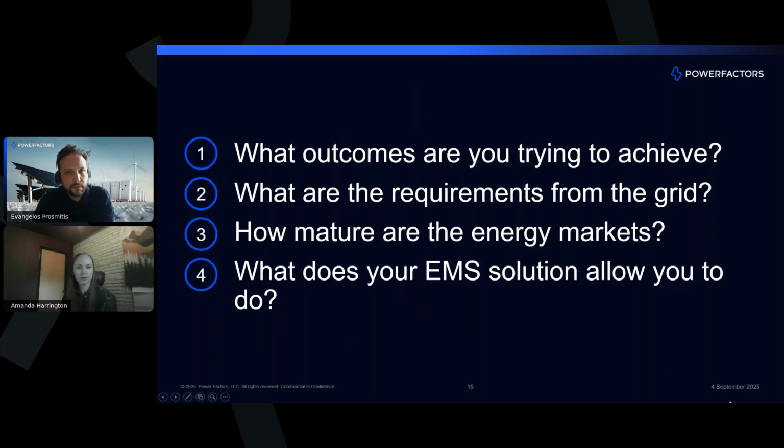Let's start with outcomes. So operators aren't buying technology, they're buying results. So Evangelos, what do they aim to achieve? And let's begin with risk protection.